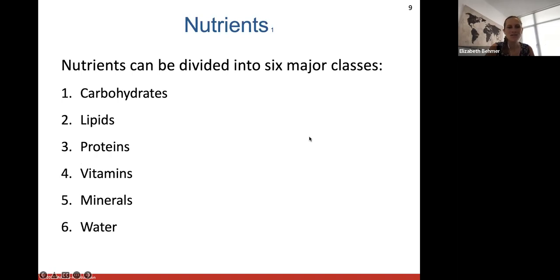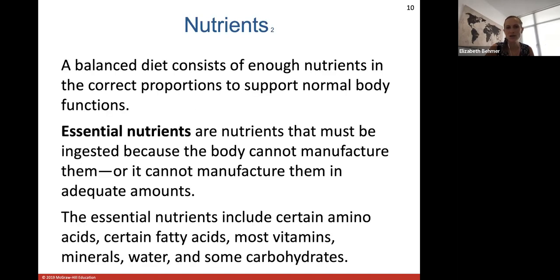The nutrients can be divided into these 6 major classes: carbohydrates, lipids, proteins, vitamins, minerals, and water. And we'll go over what some of those nutrients are. A balanced diet consists of enough nutrients in correct proportion to support normal body functions. You need a balanced diet, you need nutrients, you need food to perform the functions of your body. And if you don't have food, you'll get really hungry and your body will break down.